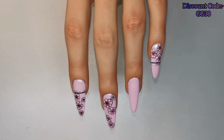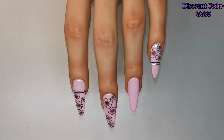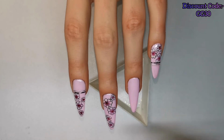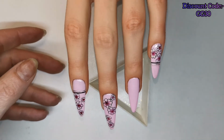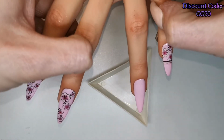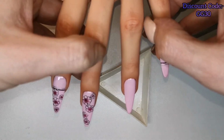And then before I cure that, I'm just gonna sprinkle some of this beautiful Sugar Plum Glitter, which is from Charlie's Nail Art. I just wanna find my little dewflop. Pop that under there like that. I love this glitter, it's absolutely beautiful. So, what I wanna do is move these nails out the way like that, so I don't want to get any glitter on these other nails.